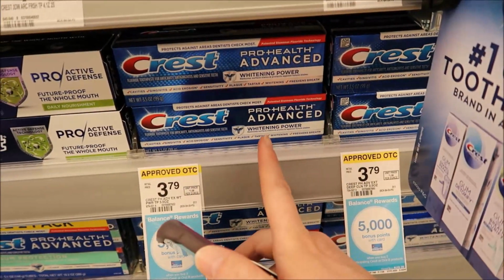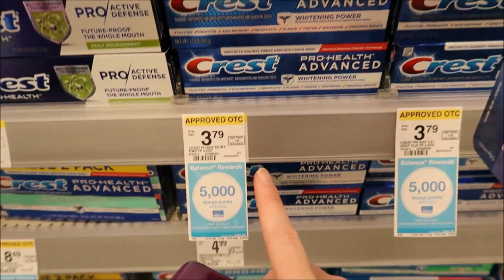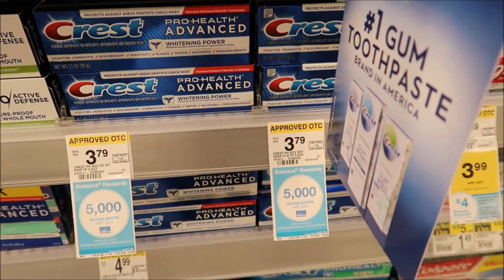You would pay $8.16, but then you get 5,000 points times 2. Comes out to be a $1.84 moneymaker. So definitely go ahead and do that deal.